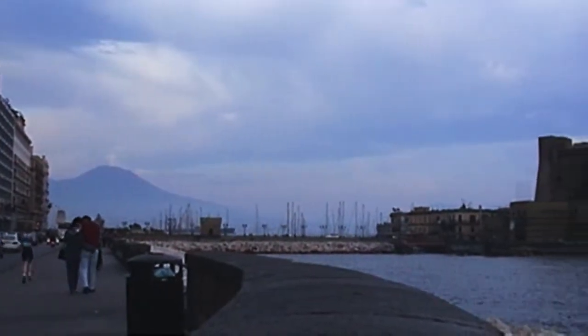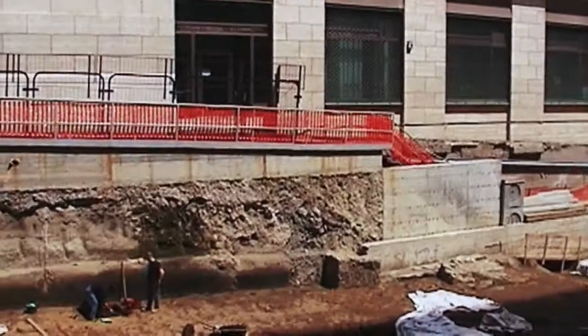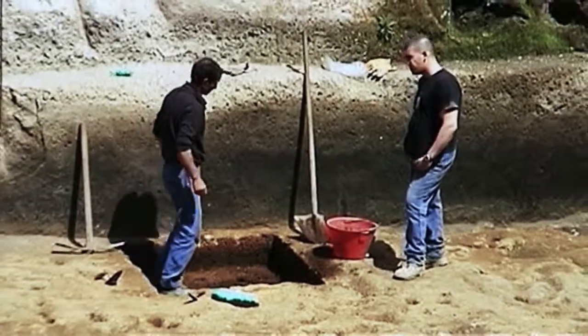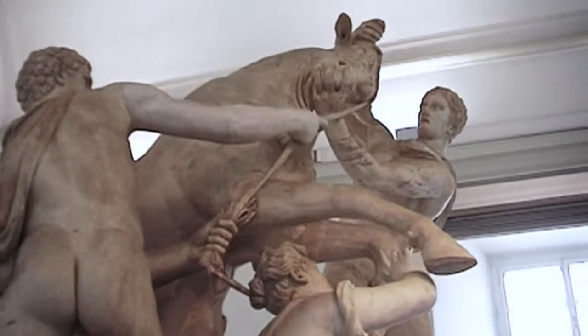Well, Naples is actually named after the Greek word Neapolis, which means new city. They're digging for a new tube line here, and they're doing some archaeological digging first. Where are we going now, Mark? Well, we're off to the Archaeological Museum, supposed to be one of the finest in the world.